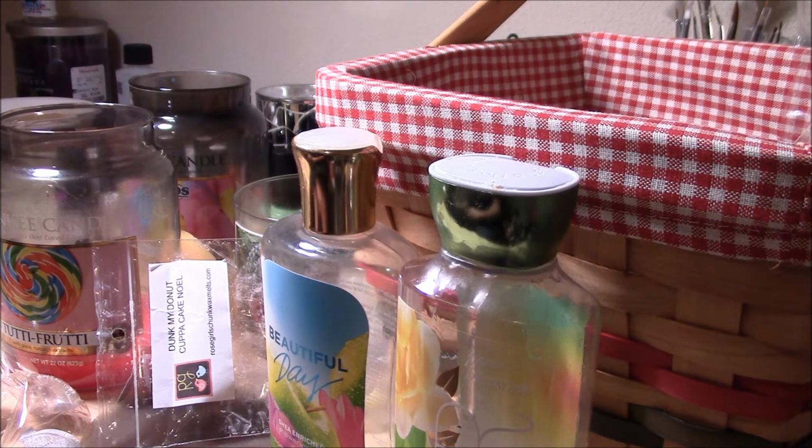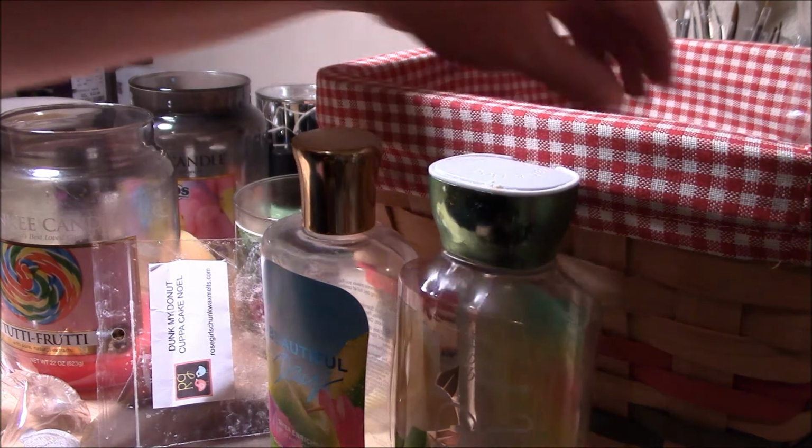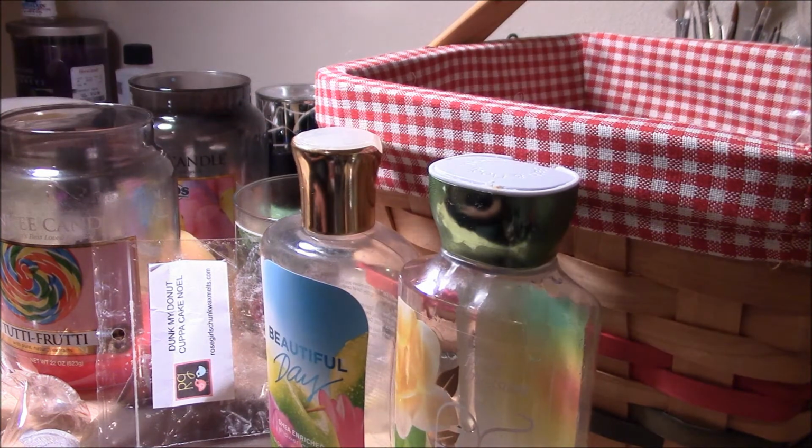I actually went to the outlet and found an actual tumbler. It's a small or medium tumbler of it. But I wish I could find it in a ginormous tumbler because I really like it. Now, the votive was okay, but I'm really thinking that the tumbler will be a better throw.